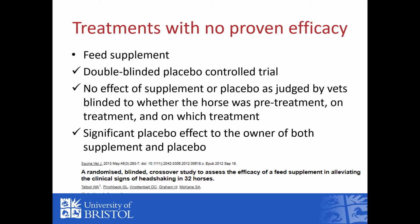There was no improvement in the horses, no improvement at all, but there was a significant placebo effect. Both products, so it was evenly split between owners that thought their horse was better on A and thought their horse was better on B. But actually, when vets looked at the videos and just assessed the severity of head shaking without knowing whether the horse was on a supplement, off a supplement, and which supplement, because we took sort of 5 videos per horse, then there was no effect at all. So again, that just goes to prove the placebo effect.